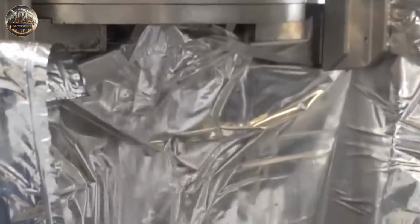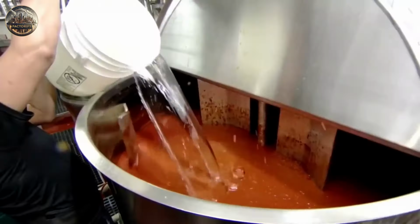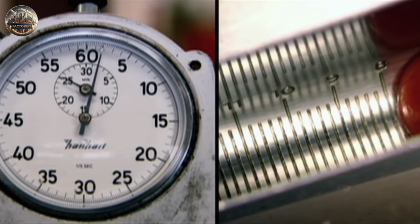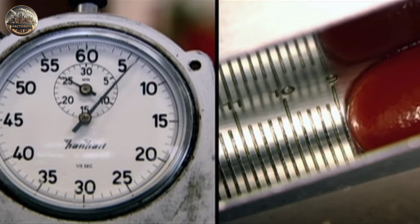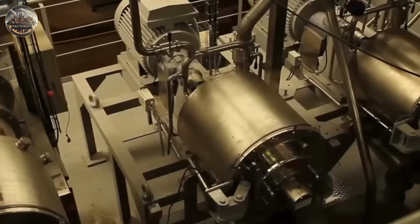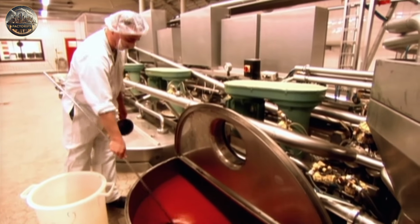After the sorting and prepping stages, the crushed tomatoes move into large heated vats where the real alchemy of ketchup begins. The tomatoes are simmered at a controlled temperature to release their natural juices and intensify the flavors. As the tomatoes cook, the blend of carefully selected spices is added.